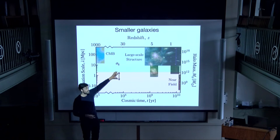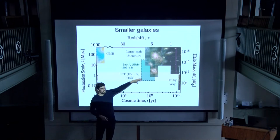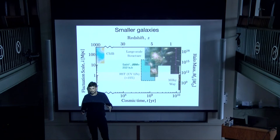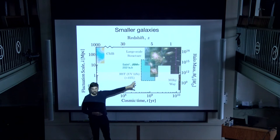And what we were able to show is that you can measure this teal region to a 15% precision. Specifically, you measure two of these bins to a 15% precision. And 15%, again, kind of competes with the 1% in the CMB, but it's probing a region that we haven't probed so far. So it's really telling us how the first structures form at redshifts 8 or 10, and at smaller scales than we currently have access to.